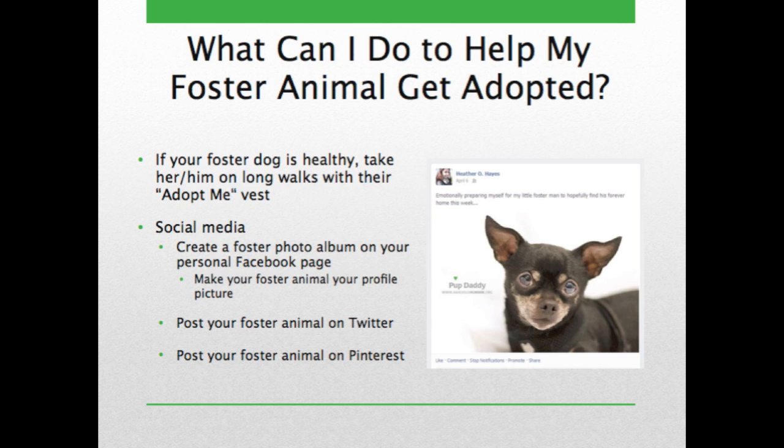So if you do decide to put your animal on your Facebook page, go ahead and you can make a little foster photo album. A lot of people do have multiple foster animals. You can put different types of pictures that show their personality. You know, you might have the fun side, and you might have the quiet side, and you might have a picture of your animal with children. Anything that you think might pique the interest of someone who might be interested in adopting. You can put information on Twitter and Pinterest too, just to get the word out about your foster animal. Word of mouth really does go a long way.